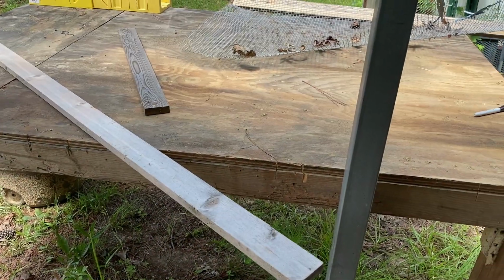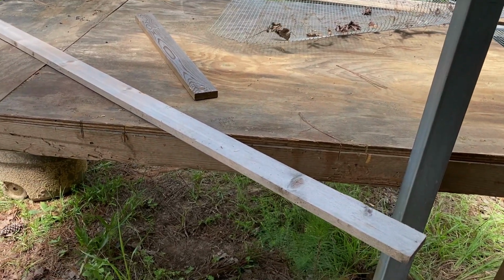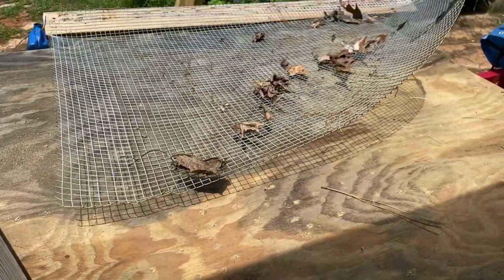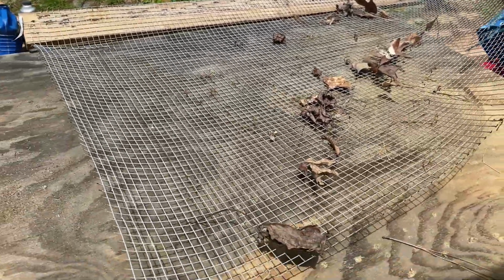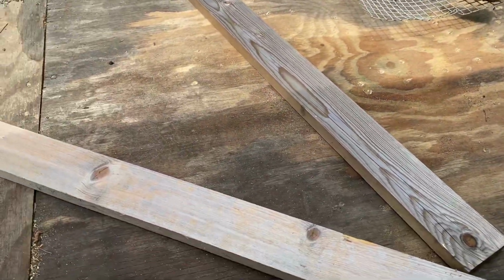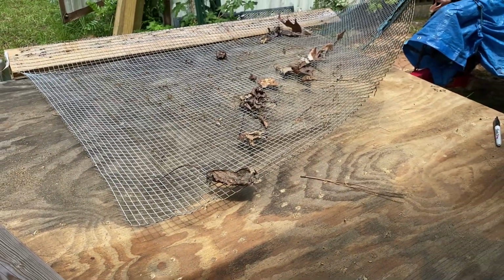All right, what we got here is just some old scrap boards that I've had laying around. You can see they've already been out in the weather a little bit. So we're gonna use these scrap boards, and we got some scrap wire that was on another project. I'm not gonna cut good wire off of my roll to use. I'm just going to utilize this stuff right here and make a door out of this.